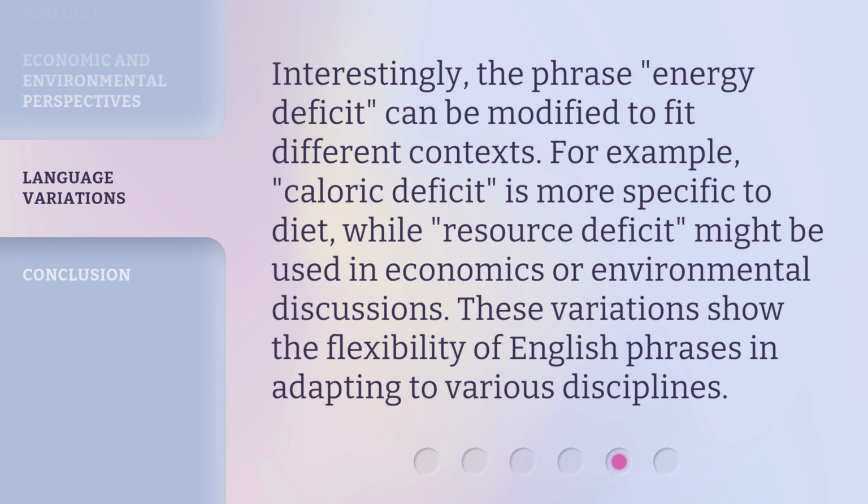Interestingly, the phrase, energy deficit, can be modified to fit different contexts. For example, caloric deficit is more specific to diet, while resource deficit might be used in economics or environmental discussions. These variations show the flexibility of English phrases in adapting to various disciplines.